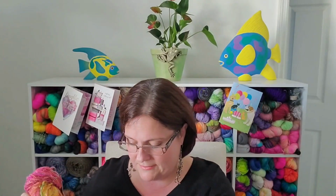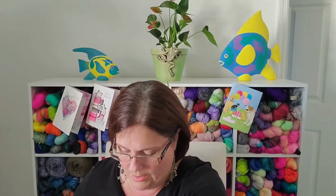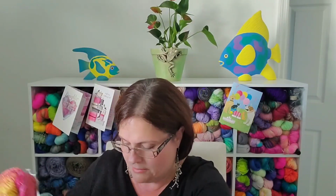I would love to hear what you guys have to say about all this, and I'm sorry that I'm taking up all of your time, but I got a lot of stuff, so I got to show it to you. So anyway, this is the Mystery Cut Shawl. There's nothing to show you. There's no picture, but that's the name of it. I'm trying to remember which sample that was because I can't remember. This tape is sticking to everything.